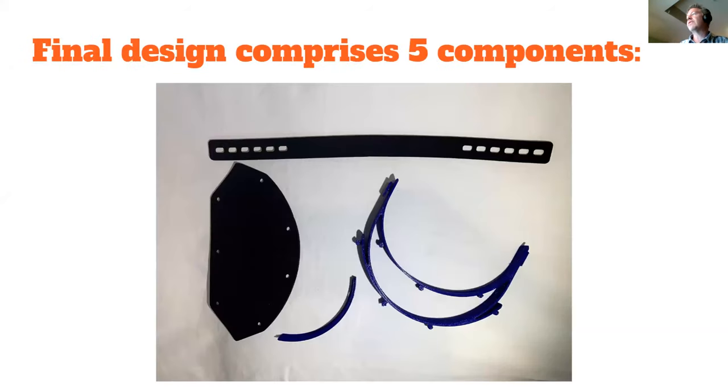Essentially the final design is five pieces. It's the clear face shield, which again is PET and laser cut. Then you have the neoprene band for the back, the roof section, and then the two 3D printed components. One goes at the forehead and the other one goes at the base to wrap the shield a little bit more around the chin area. Again, that was part of the original Prusa design.